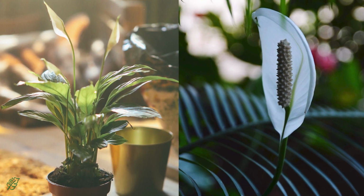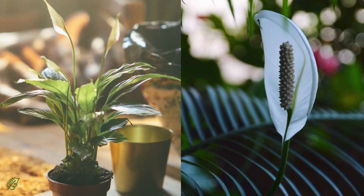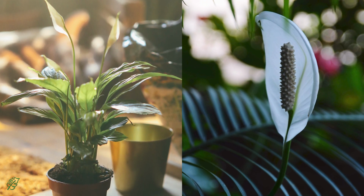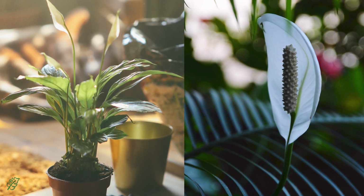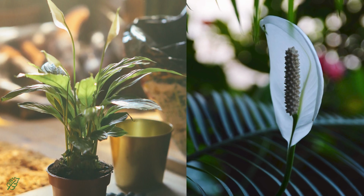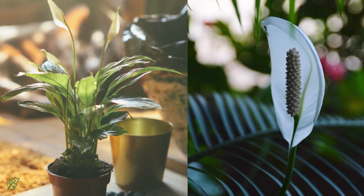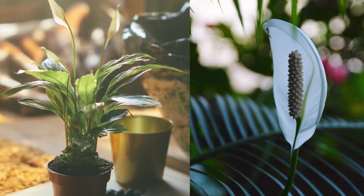The peace lily is toxic to cats and dogs if ingested. Prone to disease. The peace lily is susceptible to a variety of diseases and pests, including powdery mildew, spider mites, and aphids. Prone to root rot. If the soil is kept too wet, the peace lily can develop root rot, which can cause the plant to die. Needs frequent repotting. The peace lily needs to be repotted every few years to ensure optimal growth.